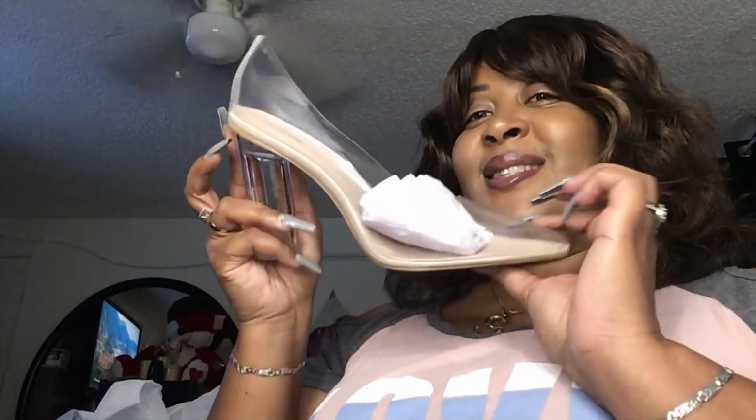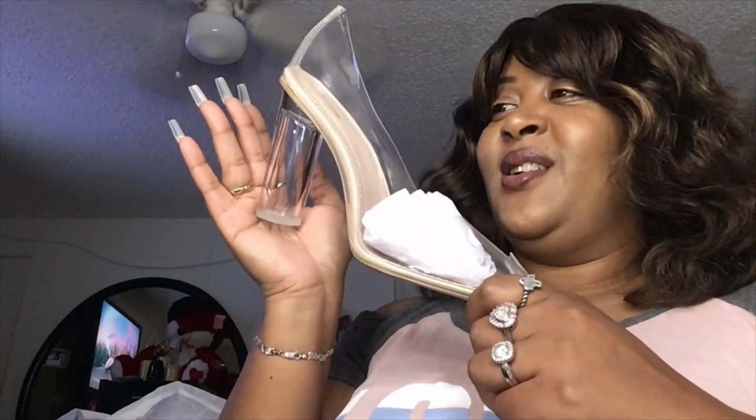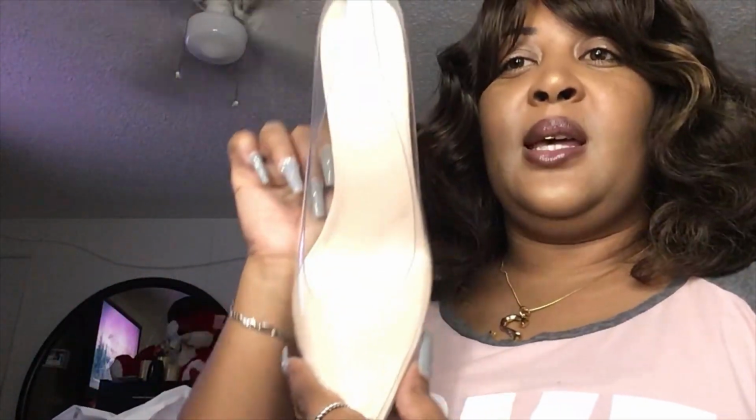And this is the heels. I've been waiting forever. They got the chunky heel to make it easier to walk. This is the inside, what they look like.